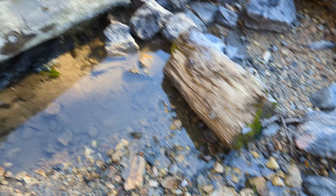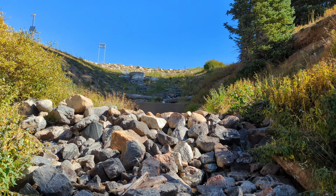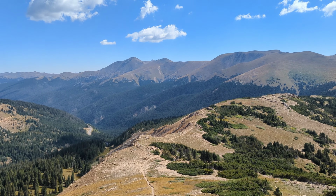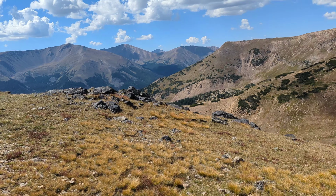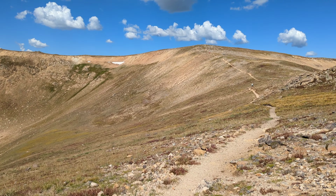Well, this is not a great water source, and I'm not even sure if I'm at the right one, but it's under the road just south of the parking lot. So I filled up. That's where I came from this morning, and that's nothing. And this is the ridge I'll be following now.